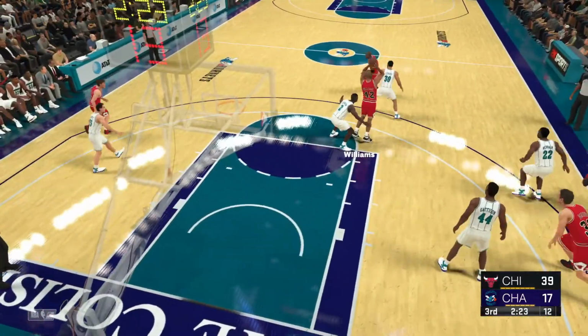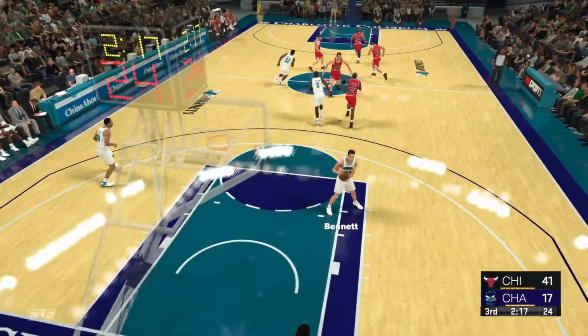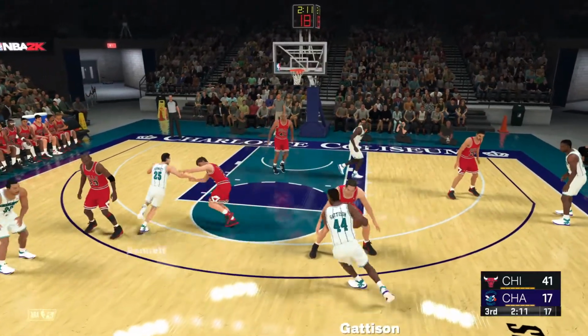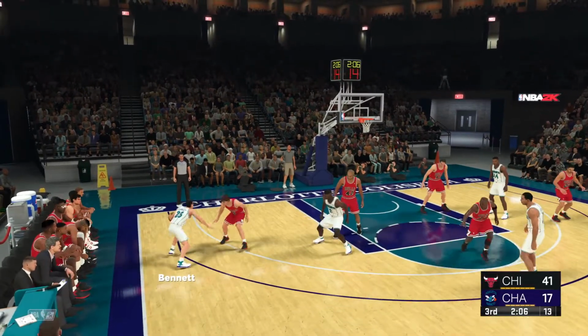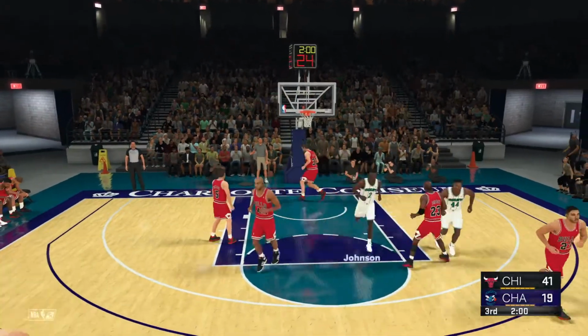Just over 3.5 minutes through the third. Jordan. Now that's how you capitalize on a screen. Yeah, good positioning too. Gave him a clear path to the hoop. Really not enough help there. Lack of communication on the backside. Out left to the wing. Here's Bennett inside. Oh, and Johnson slams it in.